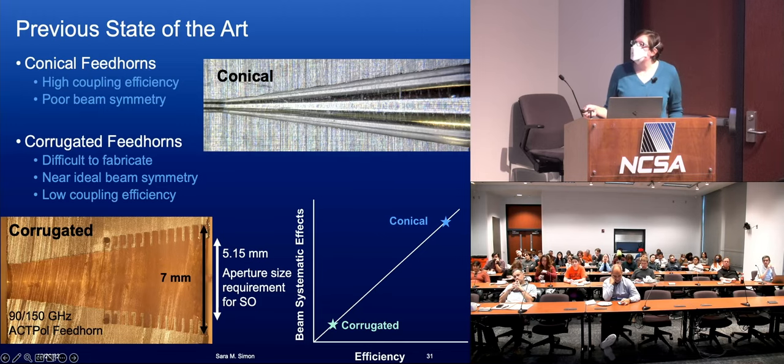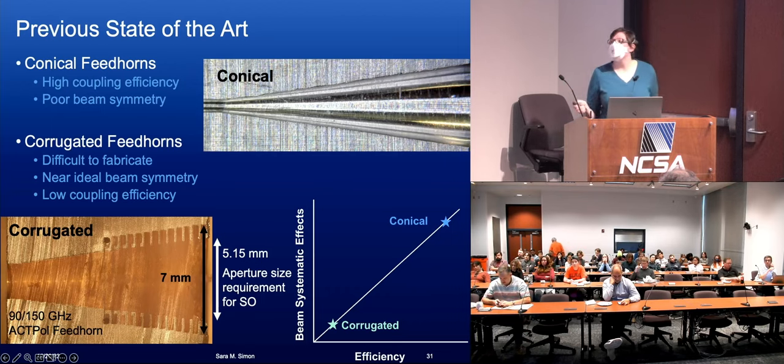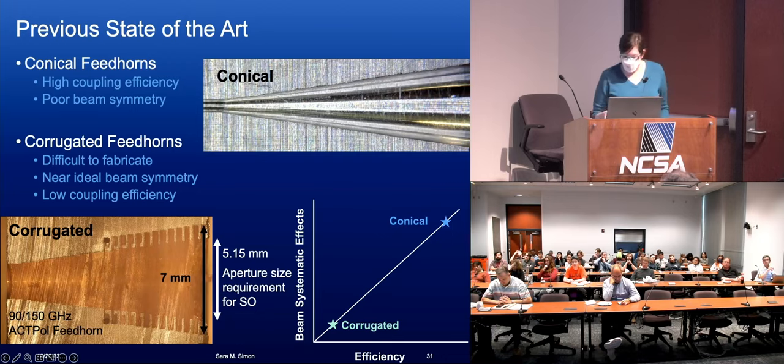So the axial feed horn was 7 millimeters wide. The aperture size requirement for Simons Observatory is 5.15. And so if you tried to squish this into this footprint, you're just eating up a lot of your efficiency. And so your corrugated feed horns put you down here at low efficiency, low systematic effects.